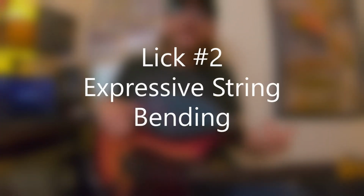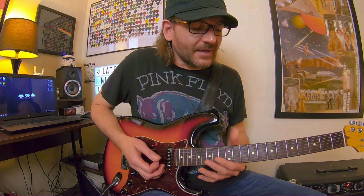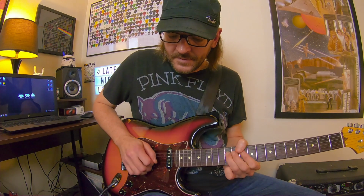Next up, we're going to look at some of his expressive bending. The next move is actually played over E flat major and then it moves to D minor. So we're doing that half step chord progression. And he's doing this. So the first part, it's all over E flat major. That part. And then it moves to D minor. Right? Something like that.